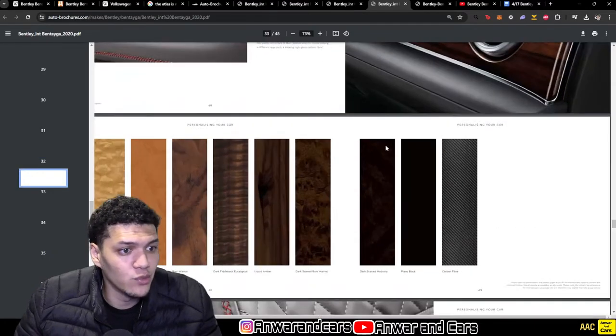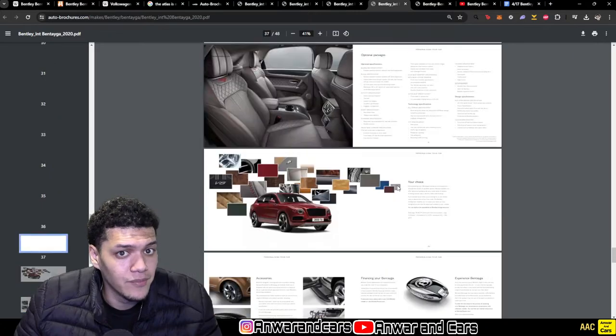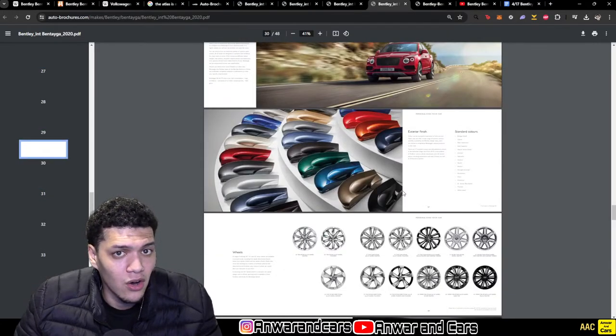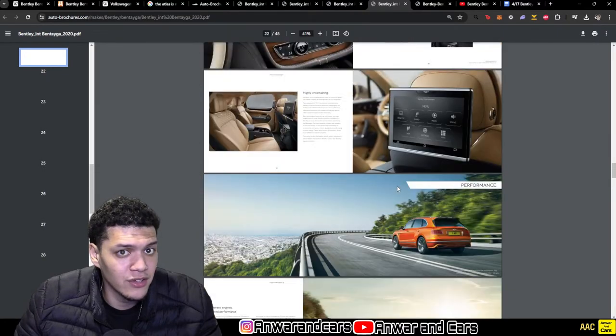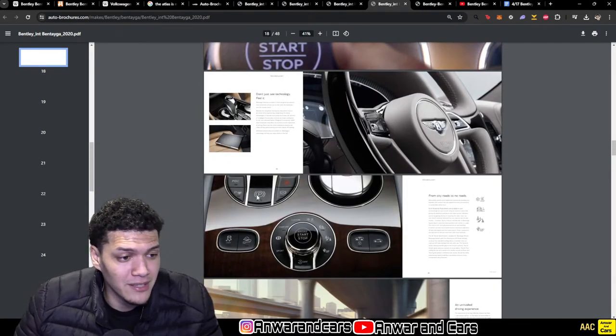And then finally, we have the 2020 brochure, which is pretty much identical to the 2019 one. See all these swatches, all the different colors for the exterior you can have. Pretty much the world is your oyster with the Bentley Bentayga.